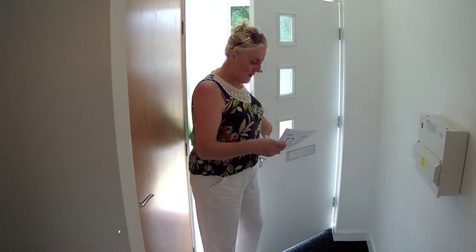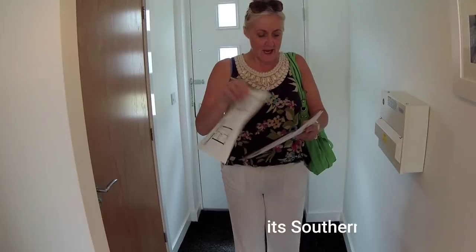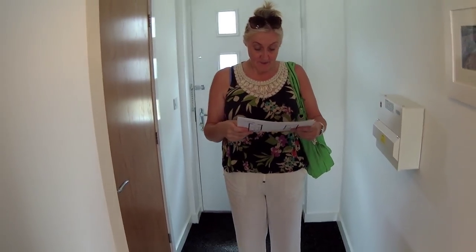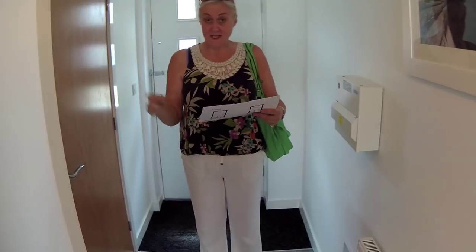Hello Emma. Hello. Welcome to Southern Point by Kier Homes in Plymouth. Lovely development, this. Beautiful. This is the Davies house type. How many bedrooms? It is a three bed. Well, we've got a nice wide entrance hall here. And it's a semi, this one.